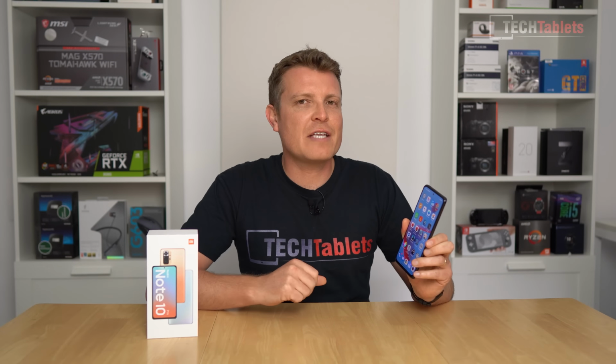Alright, so don't just take my word for it. I'm sure there's a lot of hype behind this phone, and for good reason. This is a solid offering from Redmi. It is an excellent mobile phone. Battery life is there, very, very good. You can get over about 10 hours of screen on time with this one, depending on your brightness.